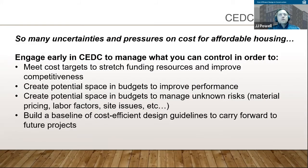So why focus on cost-efficient design and construction? Why focus on efficiency? As we all know, there are a lot of uncertainties and pressures on affordable housing. There's also a mandate in many areas to really push affordable housing to the forefront and prioritize building more housing at all levels and all scales. The goal in general is to address these challenges proactively, and get more out of our project designs, more out of the budgets. Build a repertoire of strategies, build a baseline of guidelines to implement on a variety of different types of projects. Primarily, we're working on multifamily, and that's what we're here to talk about today.